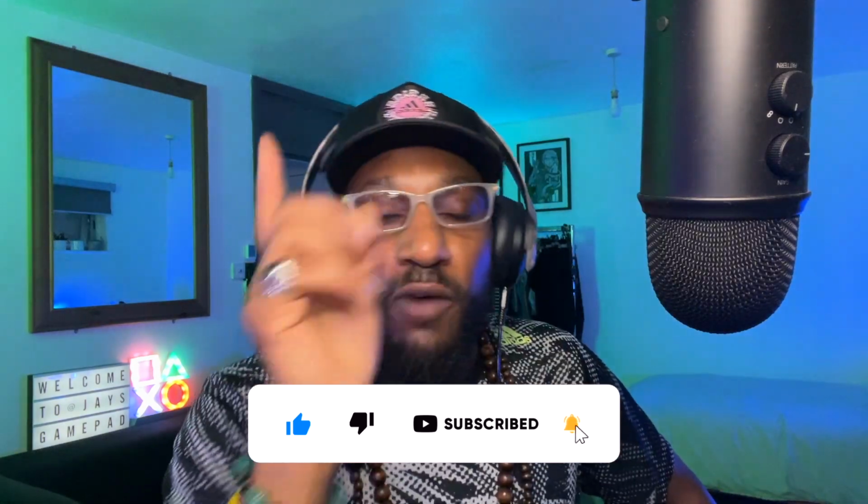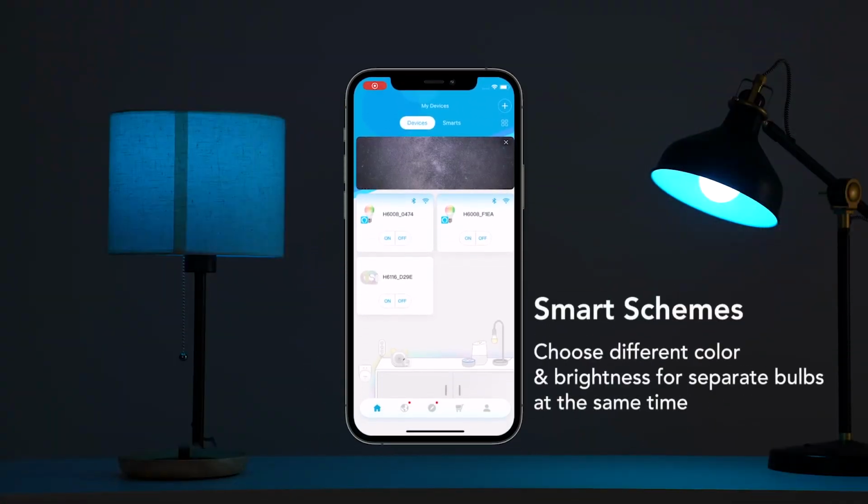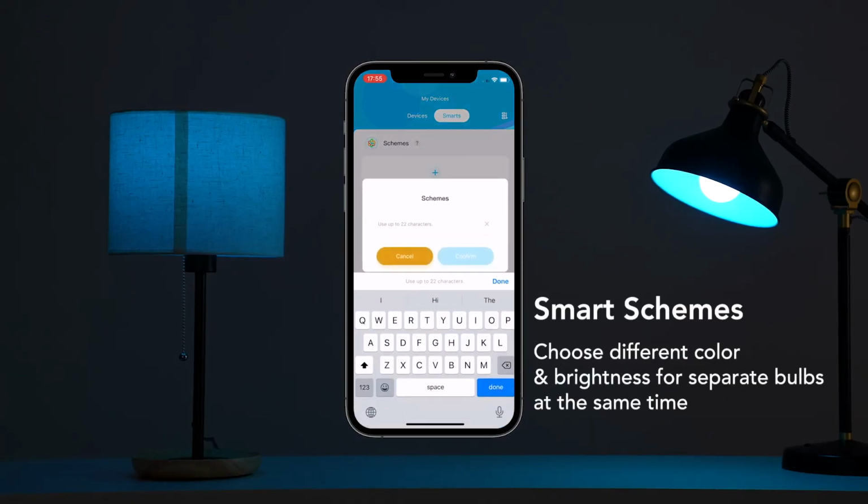Then the two lights above here were disconnected from the network. So I uninstalled them from the app and stuff. Then I tried to reinstall them, and I just couldn't. It just wasn't working. It wasn't connecting. So I'm thinking, what is going on?